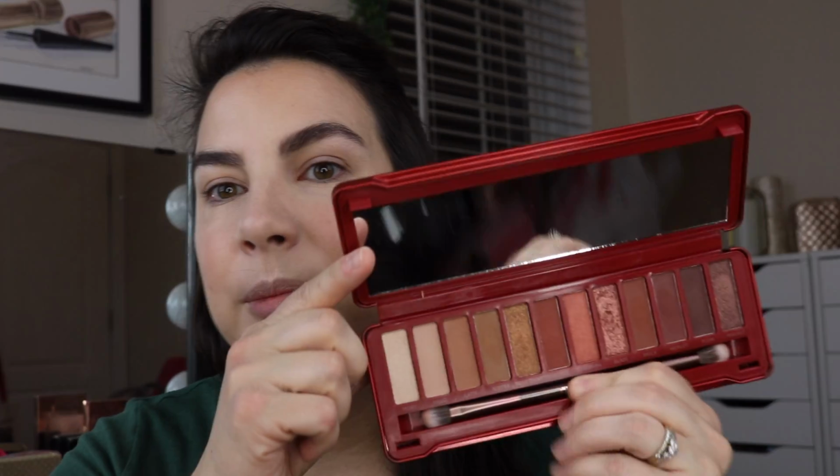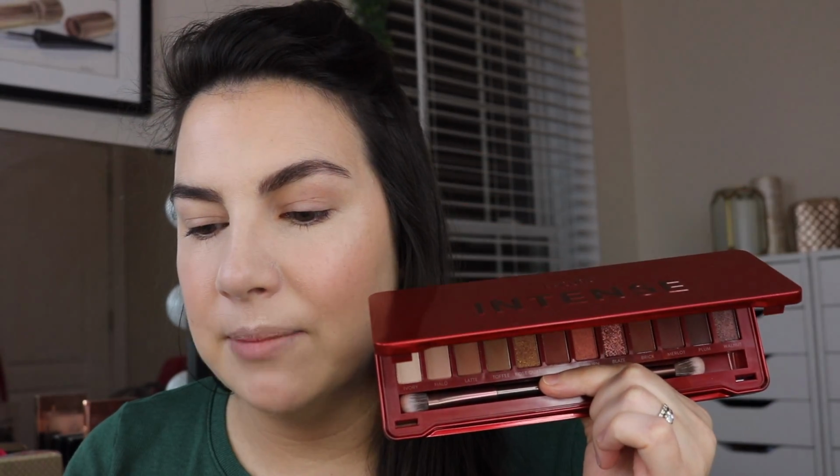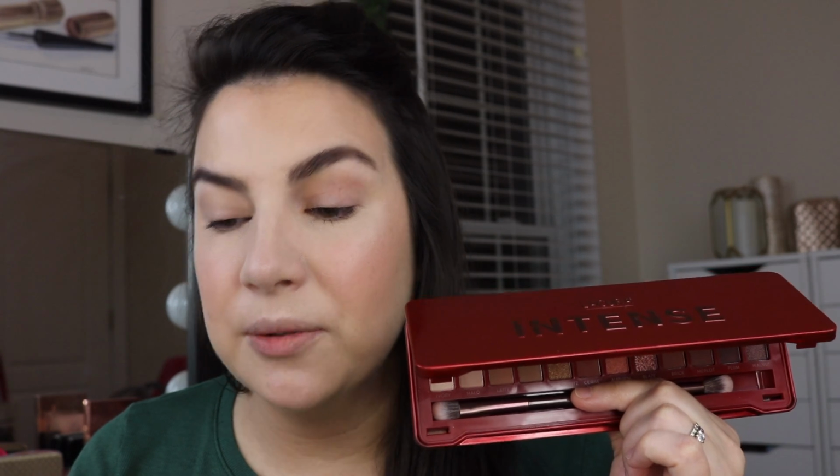So first off, with the swatches of the Intense palette that I wore the other day, this is very comparable to the Naked Heat palette from Urban Decay, and you can tell that just by looking at the palettes side by side. And by the way, I'm using a new editing software.